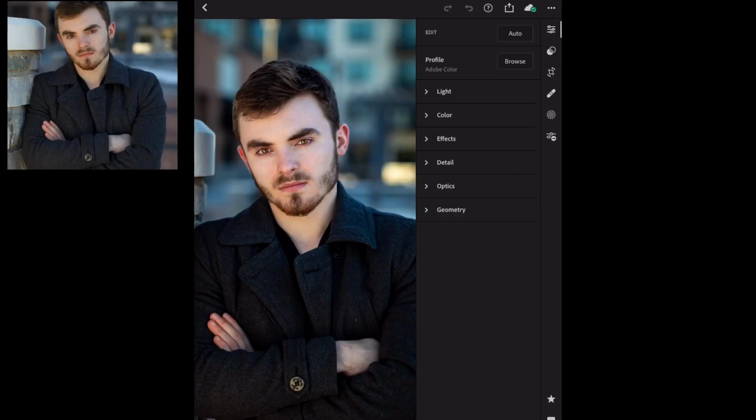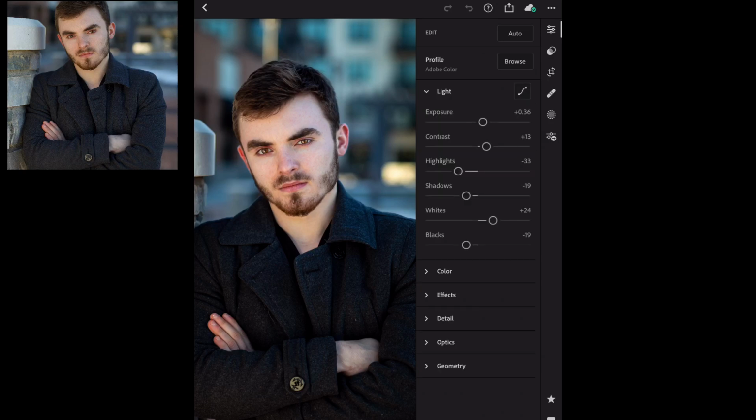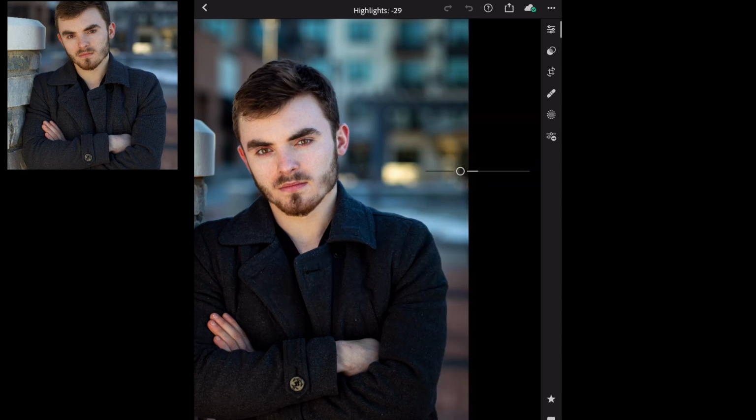This is the before portion of the photo that we had. I think it looks pretty good by itself. There were just a couple things that I wanted to edit out, and this is the after. So what I had done, if we go into the panel and see what we're doing, I think I did a lot of highlights. I brought that down only because I thought that the light that was coming in was pretty much too much, and I think it caused Dan to look a little pale.